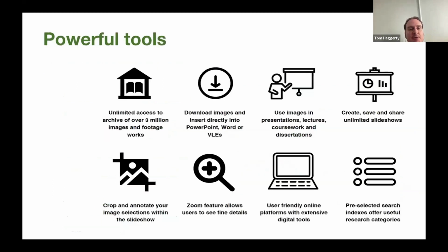So just to dive a little bit, and we will provide some brief demos of some of these tools, but just to give you kind of an overview, as I say, it's a constantly growing archive. Currently, we've got around just over 3 million images available. These images can be downloaded and used in classroom presentation use. It's obviously a digital platform, and it has the sort of functionality one would expect for classroom use, be it for a teacher or a student or a lecturer.